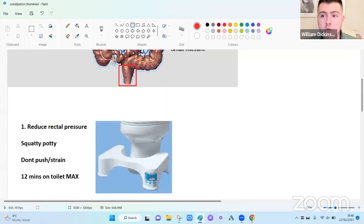So if you have hemorrhoids and you haven't tried this, if you go to the toilet, use a squatty potty, full stop, use a stool, use something, put yourself in that position. But if you have hemorrhoids, it's especially important.